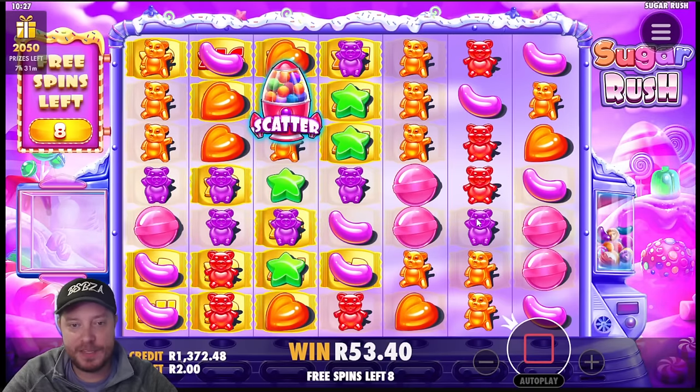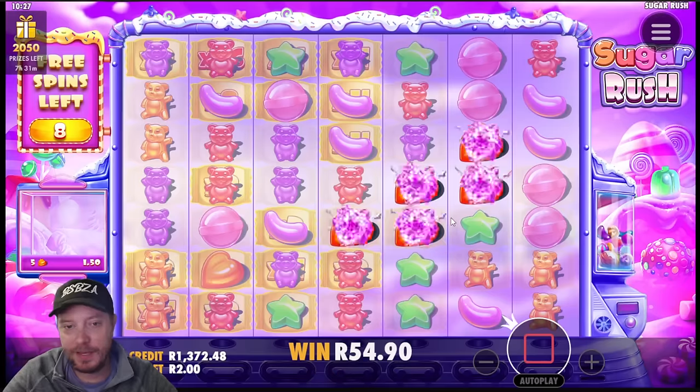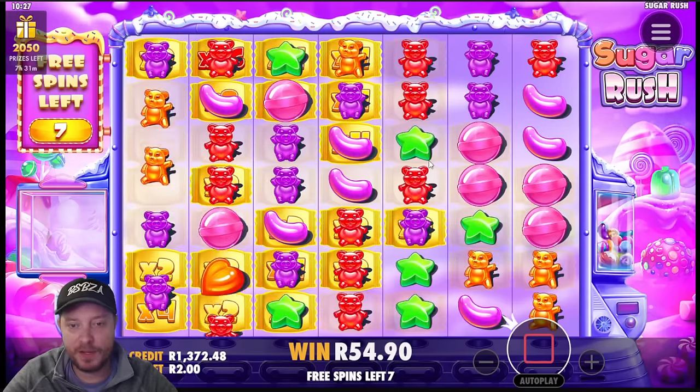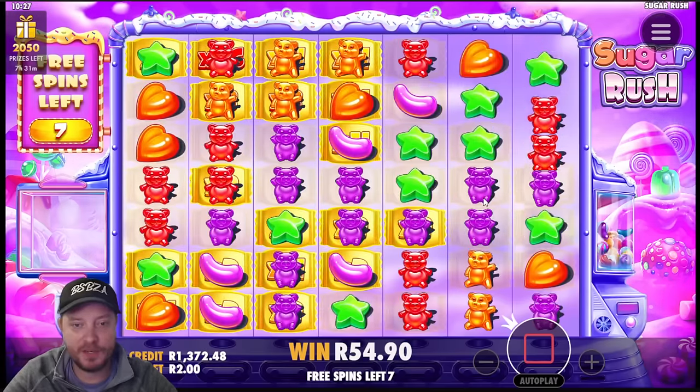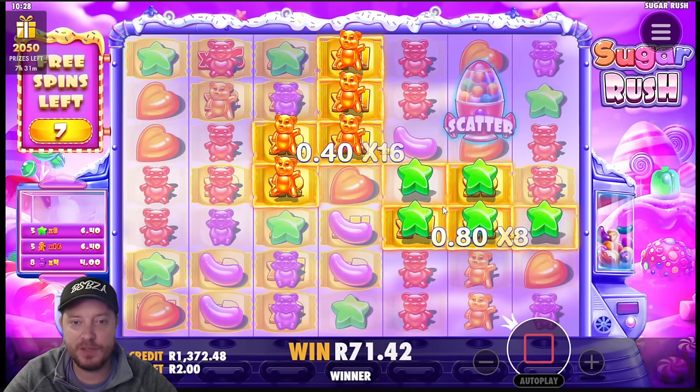Come on, baby. Give us something. Give us a little something, something. Not there, man. Come to the up corner. Actually, I mean, this whole left side is kind of looking decent. There's some purples. Okay, come on. You got to drop us some goldies or some reds. There's the goldies. There we go.